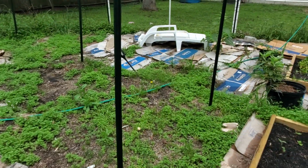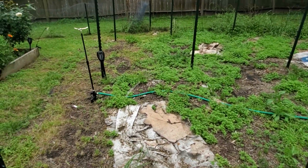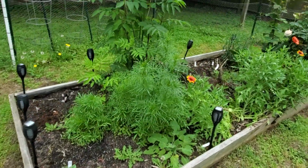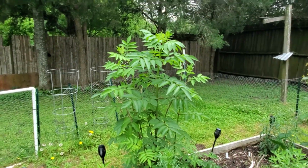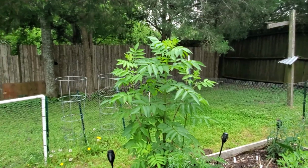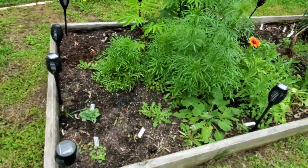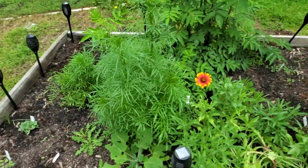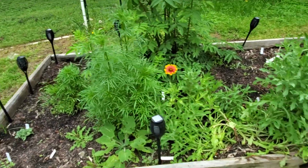This needs to be weed eated over here. My wire ran so I can plant my berries. And then the elderberry is as tall as I am, or darn close to it. The baby's doing good. This is celosia. So I should have some beautiful celosia flowers soon.